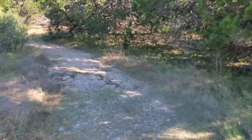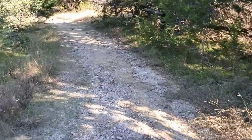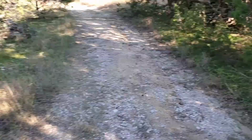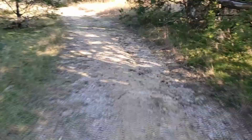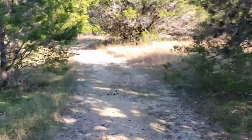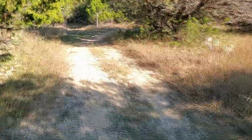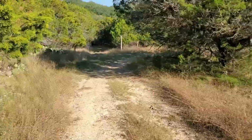Down we keep going. We're not going to go, it's 0.14. We probably will go to the end of this and then come back up the Hofheinz trail. It's 1.5 miles.